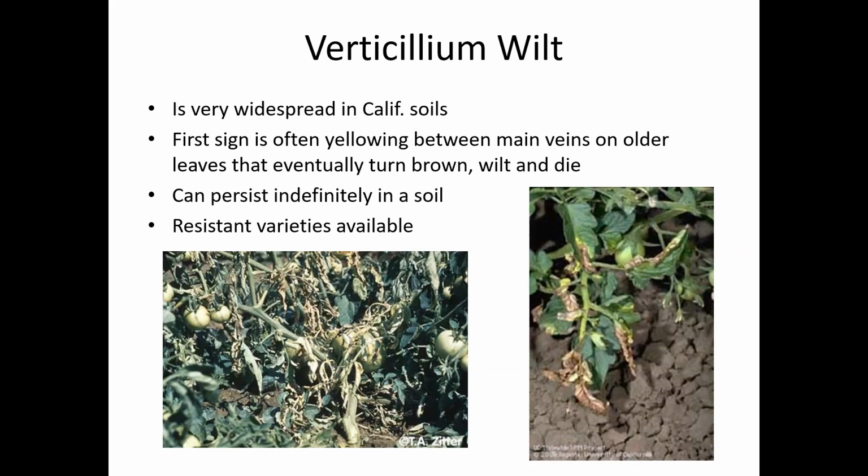Or sometimes, with Verticillium wilt, what is really interesting though, it's favored by cool spring weather, but the symptoms might not show up until the fruit starts forming. So for all that time you've been growing this plant and it might have Verticillium wilt, and you don't know it had a disease until it starts fruiting, and then you start seeing these symptoms. So it's another reason not to plant too early, because you're more likely to get this if you plant early. It can persist indefinitely in a soil.